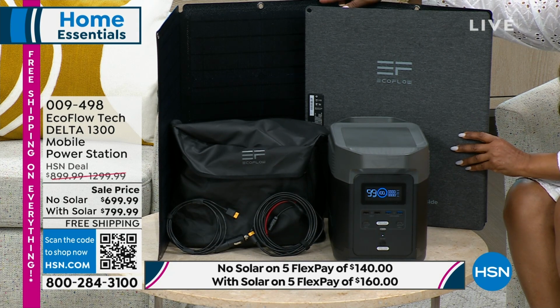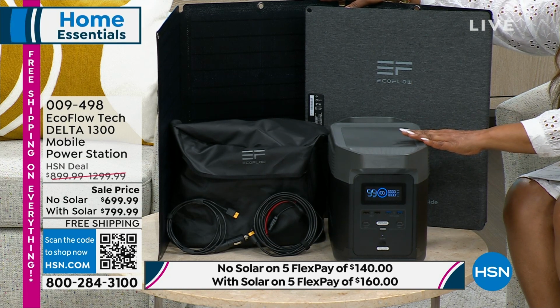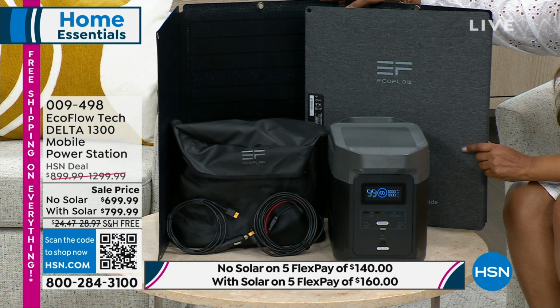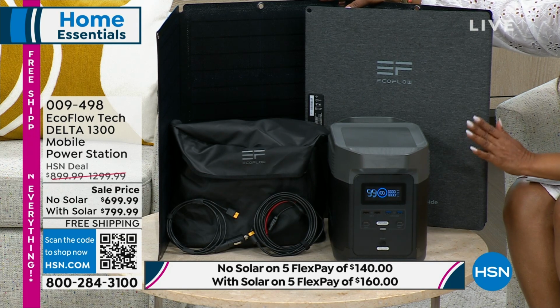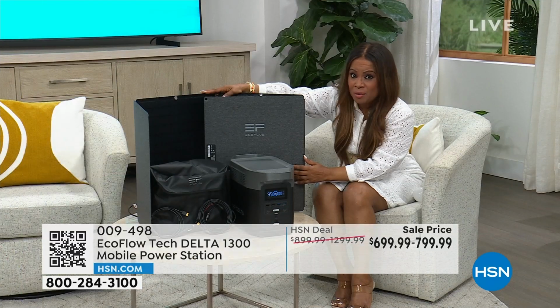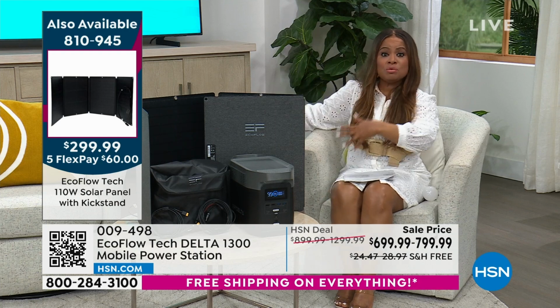If you were on your own to buy a solar panel, let's say you choose the one with no solar, and you decide a little bit later on that you'd like to have a solar, it would cost you $300. So most people, two-to-one or three-to-one, have obviously, for the $100, upgraded to the panel. That's what I did. But I can't choose for you. I just wanted to let you know, and you can look for yourself. These solar panels cost about $299 on their own. It's just $100 more when you choose this design.